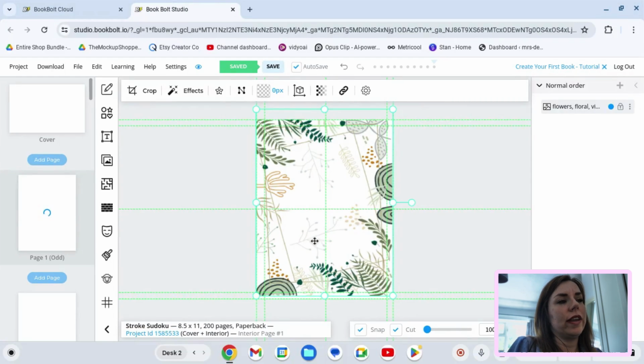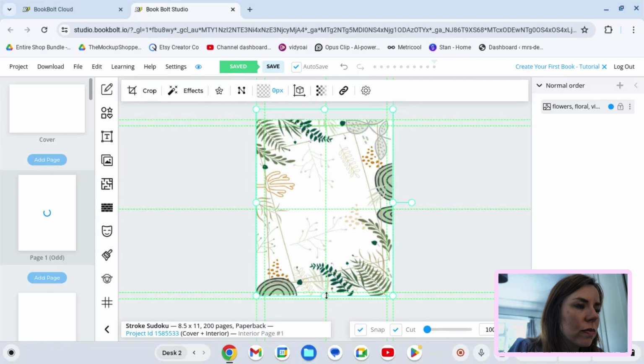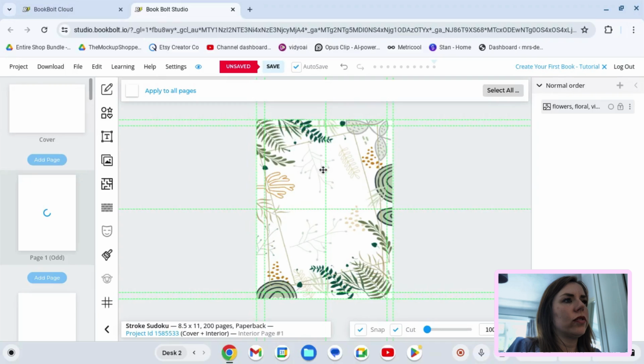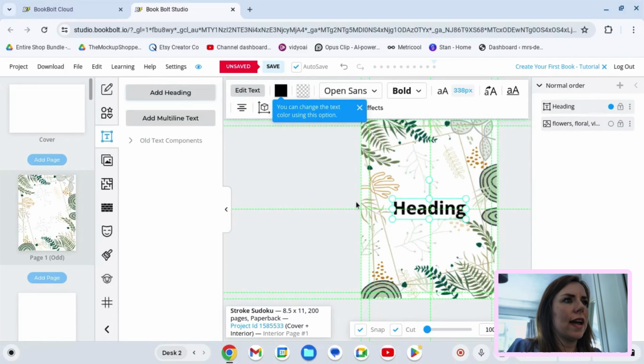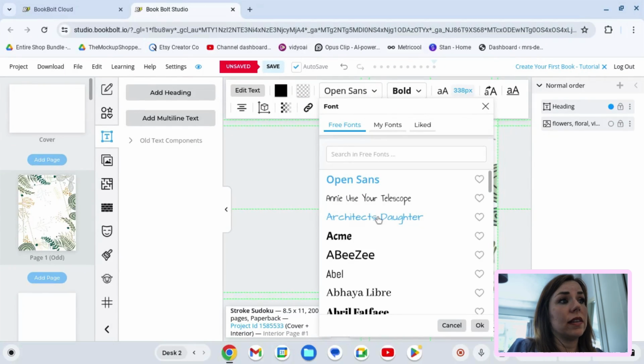Okay, and then that actually gives us a really nice area to work on just there. Just bring that down slightly there as well. And then what I'm also going to do is just add in the heading. So if I just go there, add a heading, so just that text box, add a heading, and then obviously you can go in just up here and choose whichever text you would like. I particularly like this one.